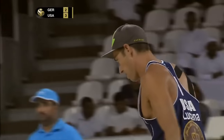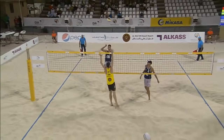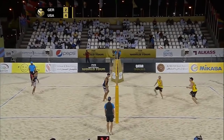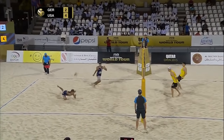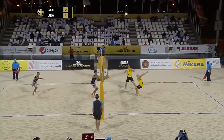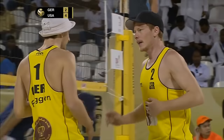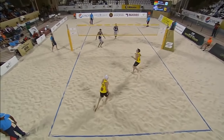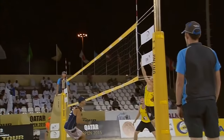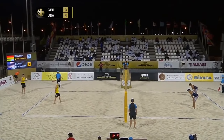Angled well by Lucena, who played the supporting role really in the semi-final earlier today with Phil Dalhausser. Absolutely spectacular in the second and third sets for the Americans after a really slow start. Down the middle from Flüggen, who's giving it a real good go in the early exchanges here. A couple of big attack hits for him. The deep defense just moved to the left. The net defense moved slightly to the right, and that left the gap down the center.